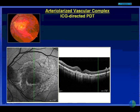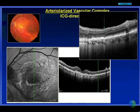Interestingly, when you look at the spectral domain OCT at the boundary between involved and uninvolved retina, even though we did not treat it with photodynamic therapy, the outer retina still is abnormal, associated with a choroidal new vessel, whereas at the boundary of uninvolved retina was relatively normal. The whole point of ICG-directed PDT is to minimize the amount of photodynamic therapy directed at the lesion to avoid collateral damage.